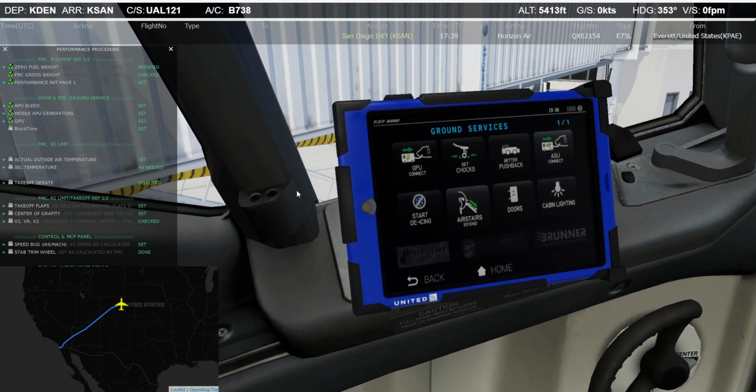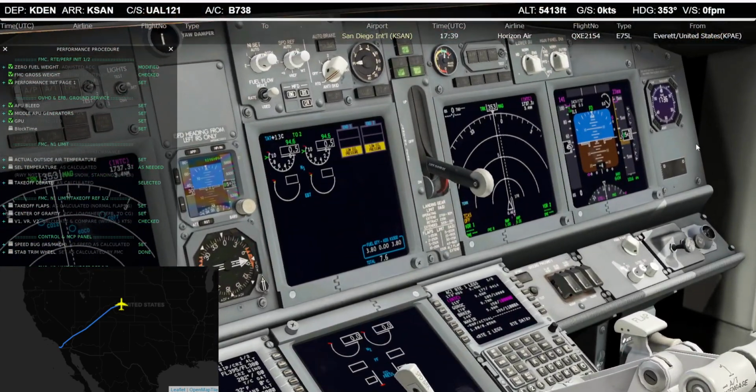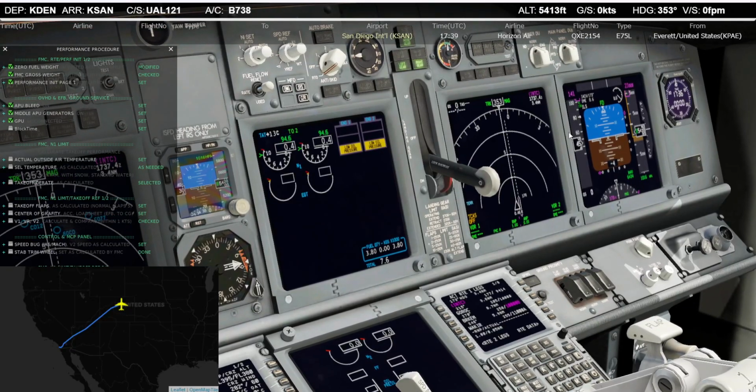Okay, all doors and hatches are closed, ready to connect. Cleared via the Jack 2, Kelvin, as filed, squawk 6007. Cleared via the backtrack 2.